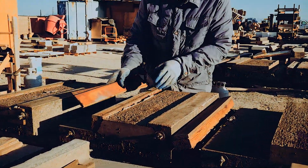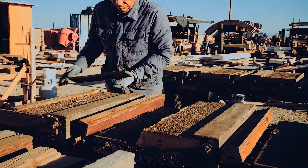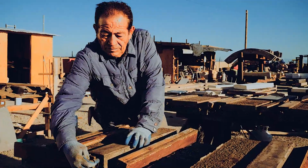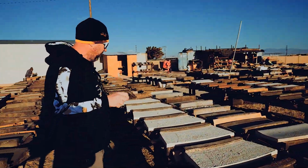So then each one of these castings is oiled. Okay, so these are going to be brushed down with an oil, so that these will then be able to break free. That's, I believe, called a releasing agent or releasing compound.